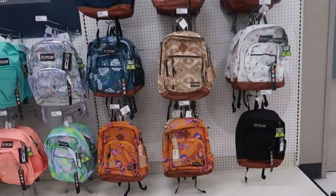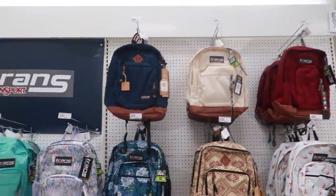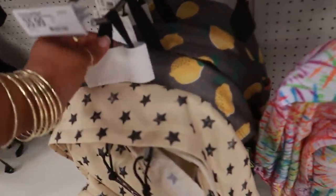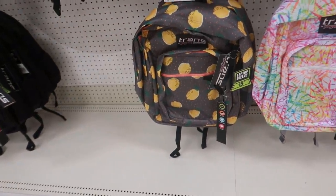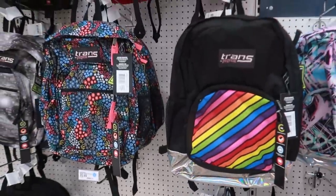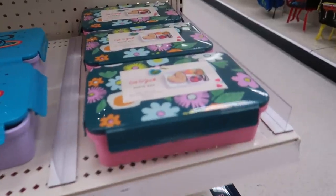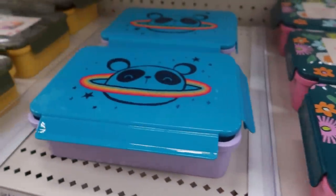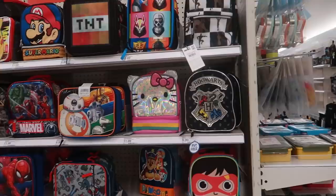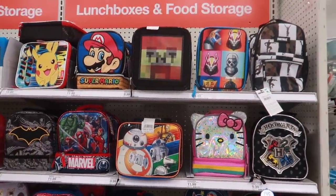You have some on this back wall right here. These are a little bit more expensive. These are $45. Lots of different prints. There's even a lemon print back here. Kind of cute, kind of cute. And those up there. Here's some more bento boxes for $8. They have a few different ones. And then there's ice packs. And to match the backpacks, they do have the little lunch coolers right here.